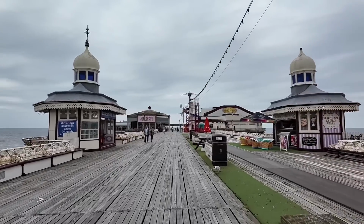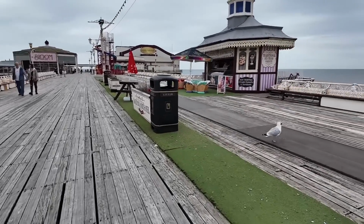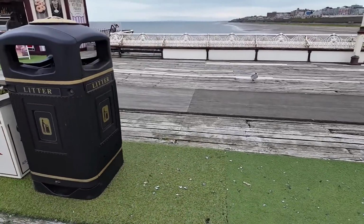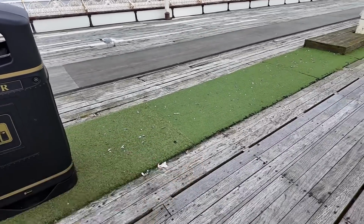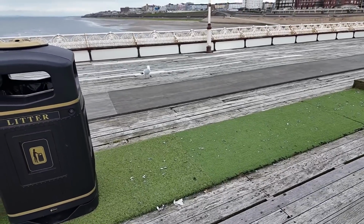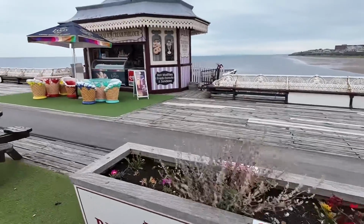It's starting to rain. Look at this seagull with his mussel. You know what they do? They pick them off the beach, and then they drop them on the decking. They fly above the decking and drop them, and as they fall onto the deck, it breaks them, and then they can eat the fish inside.